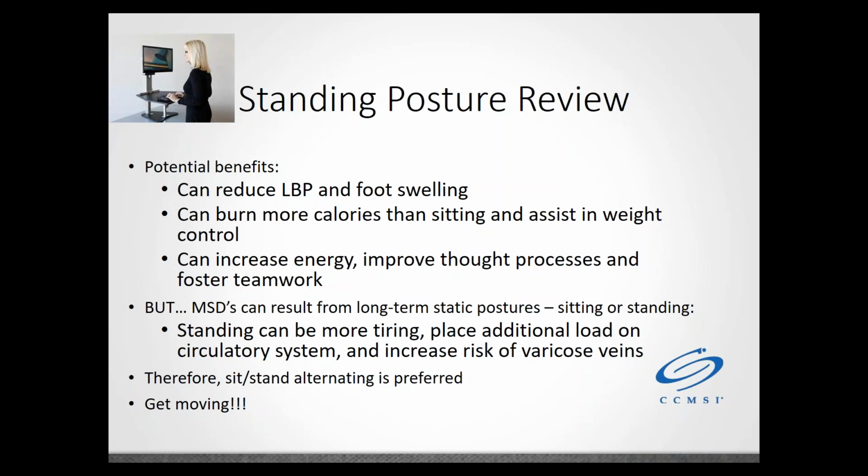But do keep in mind that MSDs, musculoskeletal disorders, which are the type of disorders we're trying to stop with ergonomics, can result from long-term static postures, whether you're sitting or standing. Actually, for some people, standing in one place can be very fatiguing or cause discomfort. Standing can be more tiring. It can place additional loads on the circulatory system, increasing the risk of different diseases such as varicose veins. So again, we want to change positions, sitting some and then standing some. And if I haven't mentioned it already, we want to get moving.